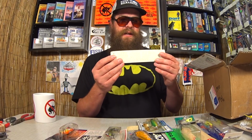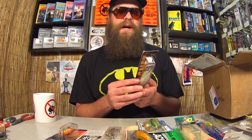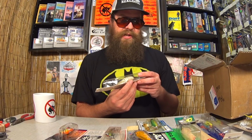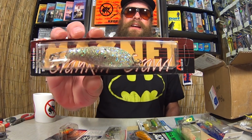As seen on TV, we have the Magnet Crankin' Craw. Magnet, huh? Charlie's Magnet Crankin' Craw is not just a crawfish imitation, but a tool for your crankin' arsenal. Each crankin' craw suspends when stopped to perfectly match the stop-and-go action of a crawfish. This is pretty cool. So we got a Norman Lures magnet crank and craw. Never seen it, but more than happy to have it in my collection.